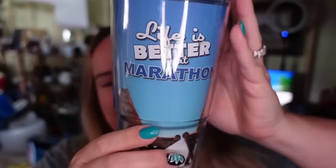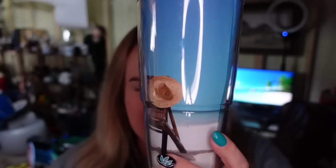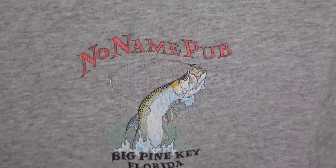So let me show you what she got. Miss Sherilyn bought this Life is Better at Marathon because she's been down the Florida Keys and she loved it. So she got this cup as well as this vintage No Name pub. She's actually been to the No Name pub with her husband on Big Pine Key, and she picked up this shirt and the cup. I did $35 free shipping for her on those 2. So Miss Sherilyn, thank you so much.